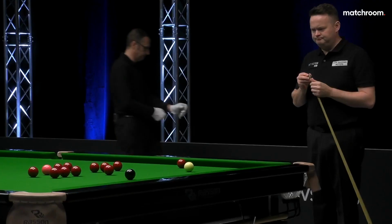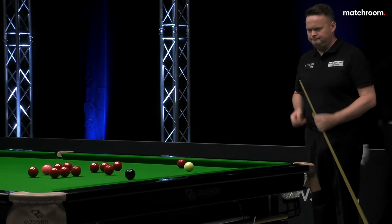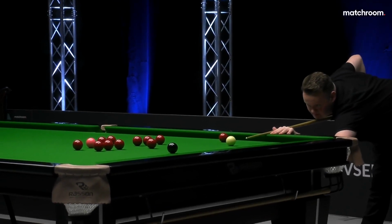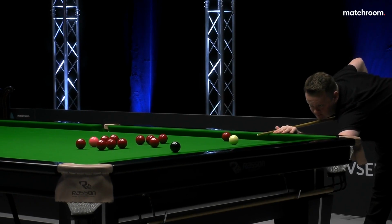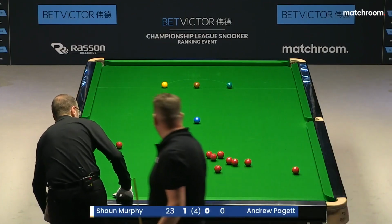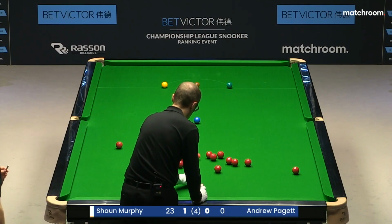Yeah, he may play a little gentle cannon here. Reds are nicely spread, but it's all blocking each other a little bit. So one little cannon, if this goes right, it opens everything up. Yeah, nicely played. So he's just gradually nudging these balls into play.